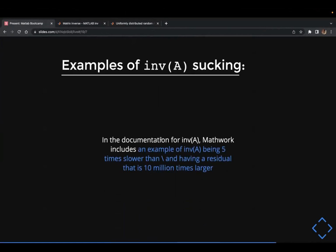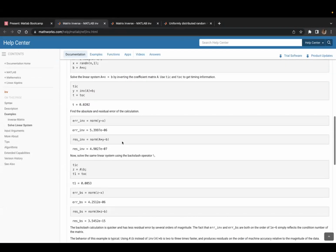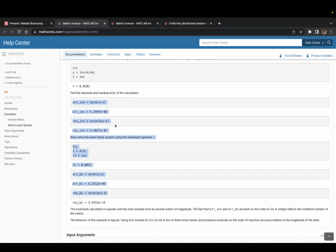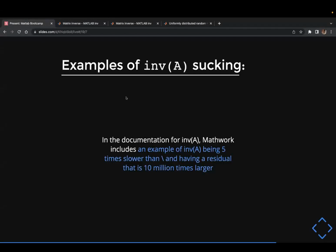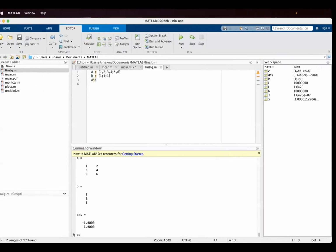And then here I point out that MathWorks has an example where the inverse matrix is way slower and has way more error. In particular, this residual is 10 million times larger, which is a bad thing, as you know if you've taken a numerical analysis class.